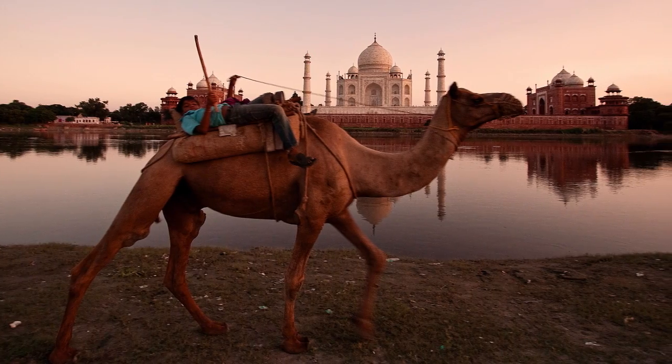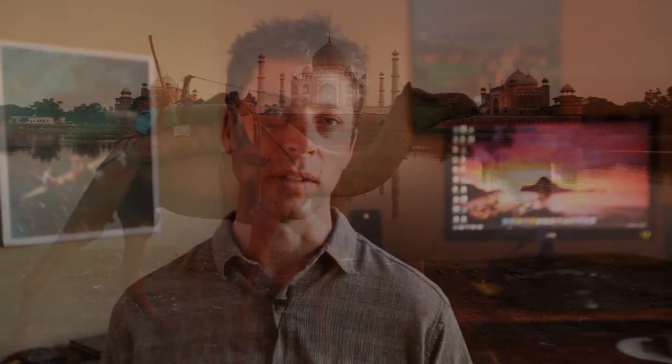And as I was over there, I ran into this little kid, this smart-ass kid who was riding around on a camel trying to sell a camel ride to me, which I wasn't really interested in. He was really sarcastic, almost taunting me to take a ride on this camel, which, again, I wasn't very interested in. But this kid had so much spirit and so much energy that I really wanted to get a shot of him with the Taj.